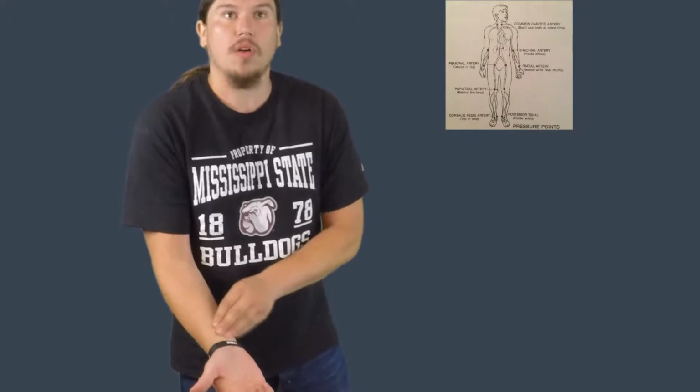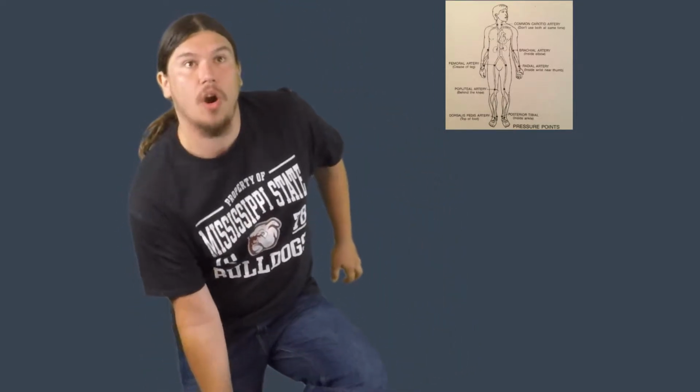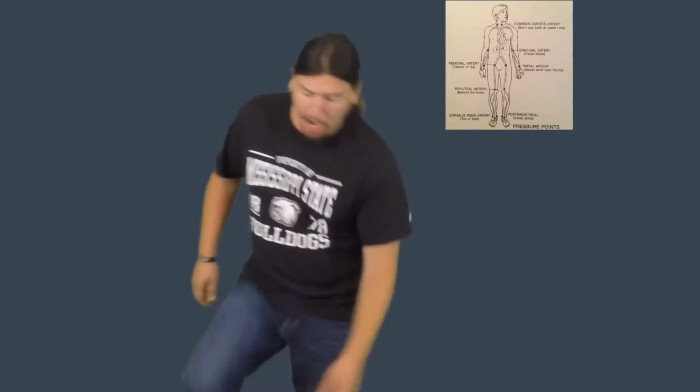You've got your femoral arteries, which are located right here. You've got your brachial arteries that run right down here, and your radial arteries that do this. You've got your popliteal arteries. They come down here, and your dorsalis pedis artery and posterior tibial artery, also known as the Achilles tendon. If you get hit in any of those arteries, you're going to start to bleed out pretty damn fast.